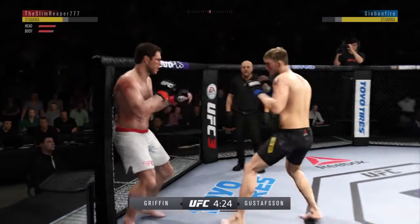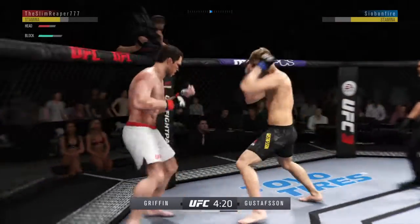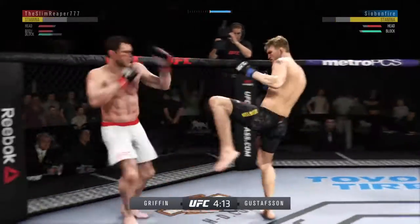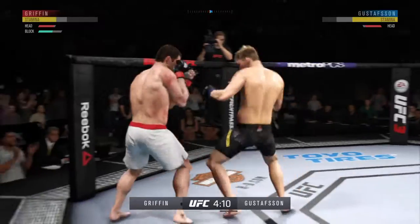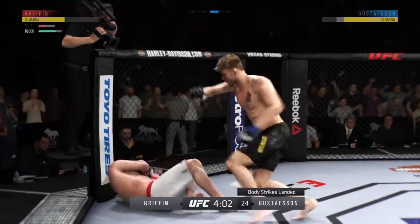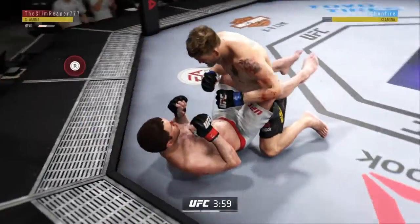Oh, continuing to work the body to great effect. Oh, we got tagged. Nice body kick there. Well, the most significant stop. He hurt him. He hurt him bad.